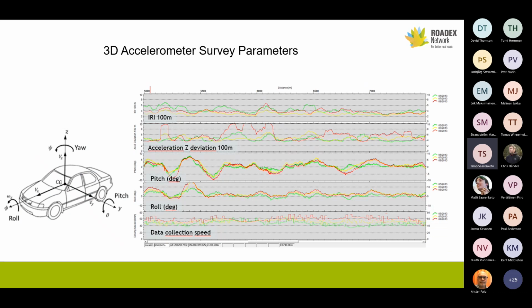What we are measuring with the accelerometer, there are a lot of different parameters, but mainly we are talking about vertical acceleration, which is roughness, then pitch, which is mainly bumps, and then roll, which is changes in the crossfall.